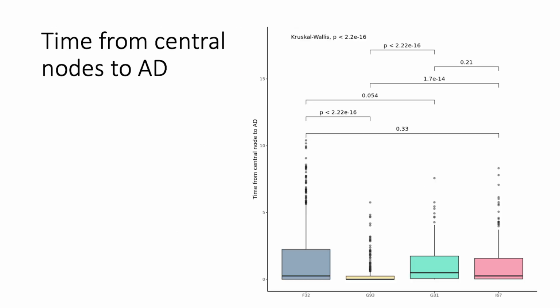One thing is we do have time information, right? So if we look at the central node, we can look at the time to Alzheimer's disease. And what we see is that this one, this G31 and this G93, is the encephalopathy one. This actually has the shortest time. Once you have encephalopathy, you get the shortest time to Alzheimer's disease compared to the other clusters.